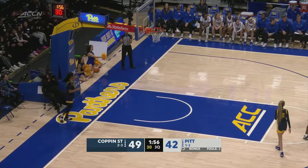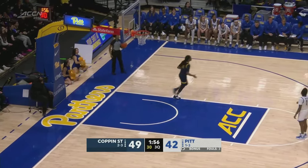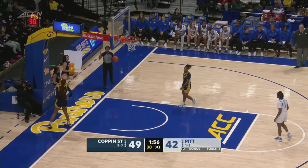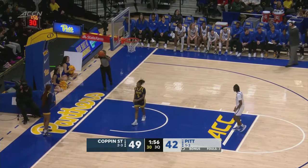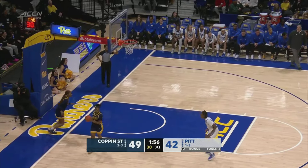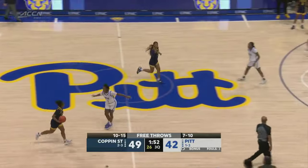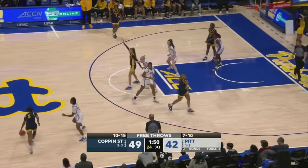Yeah, I would love to see Pitt get a nice defensive stop here as the quarter continues to wind down. Obviously, coming out to a really great start here in this third quarter, and want to head into the fourth quarter with that narrow margin and showing how hard they worked this quarter. Came out real strong, but haven't made a shot from the floor in the last 3 minutes.